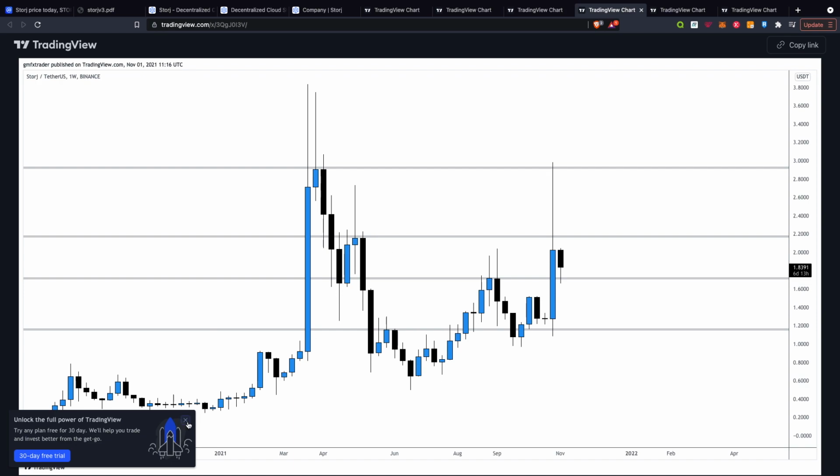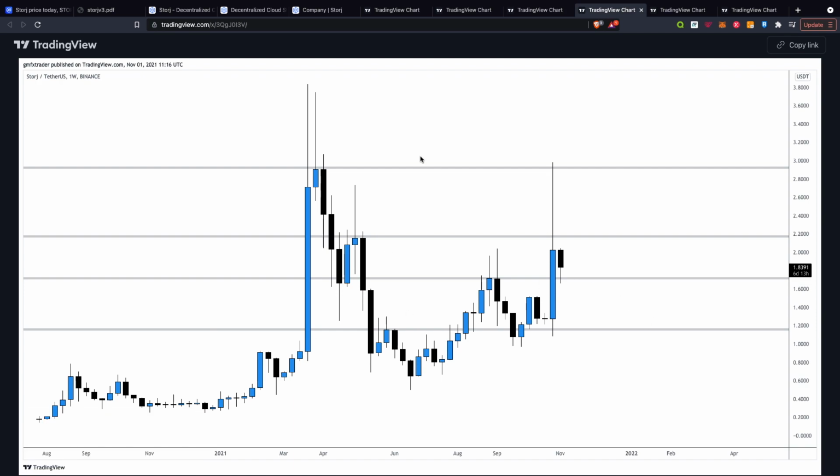Jumping onto weekly again, I have drawn out these zones this time. So the levels of strong resistance over here, around that $2.90 level, that $2.20 level, that $1.70 and then $1.20 levels where I've drawn out these resistances. Just last week, in fact, as you guys can see, it went completely berserk from around that $1.20 to around that $3. So if you did pick up then, you would have made a nice nearly 3x. So that is what I'm thinking.